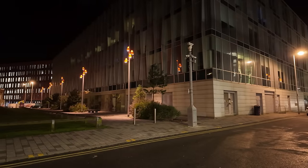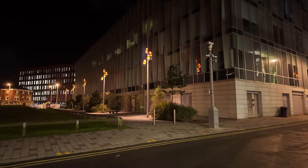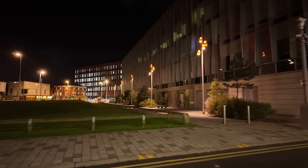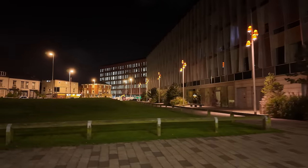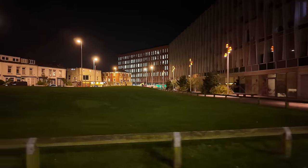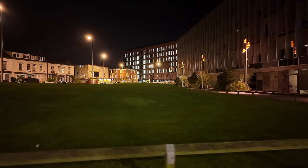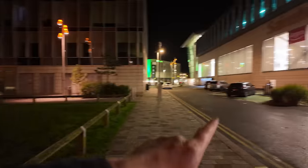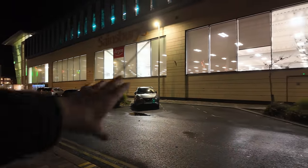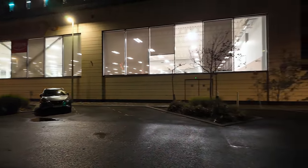If you'd have come here about 10 years ago, this would have been a building site when they were building all this. It was pretty much just ramshackle shops and a car dealer, and I think there was a car park. There was an indoor bowling alley over where the Sainsbury's is. Who remembers the indoor bowls? And a massive big car park behind it on the other side of that. It was just wasteland for ages.